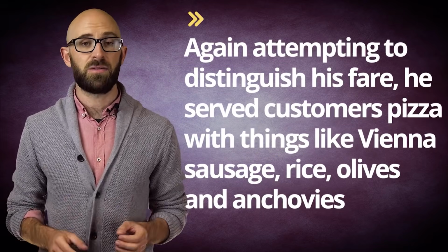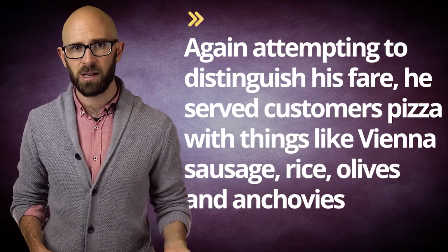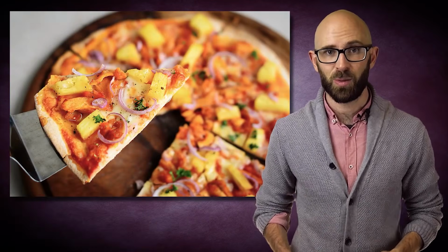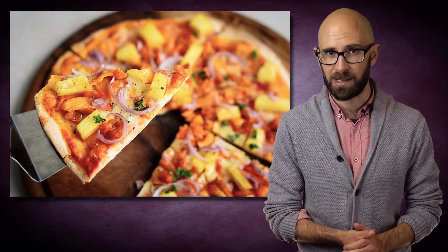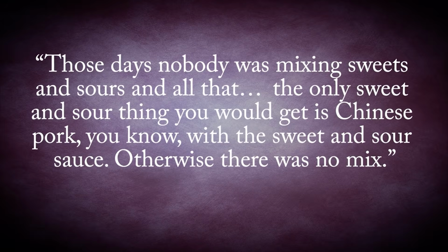Again, attempting to distinguish his fare, he served customers pizza with things like Vienna sausage, rice, olives, and anchovies, just like in Naples. But it wouldn't be until 1962 when he first put pineapple and ham on a pizza and called it Hawaiian, with Panopoulos claiming he named it after the brand of canned pineapple that he had taken off the shelf. As for his inspiration here, Panopoulos noted, "Those days nobody was mixing sweets and sours and all that.